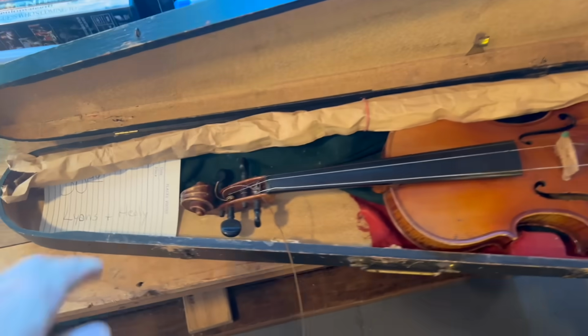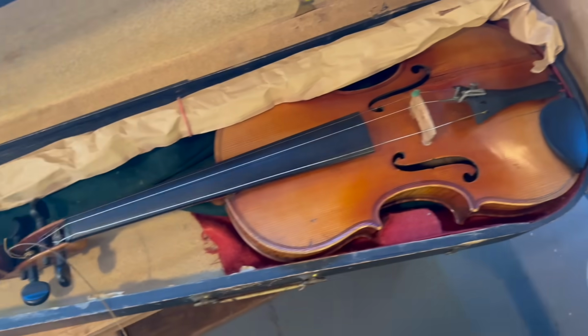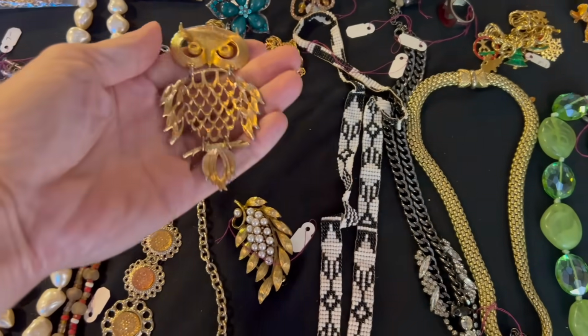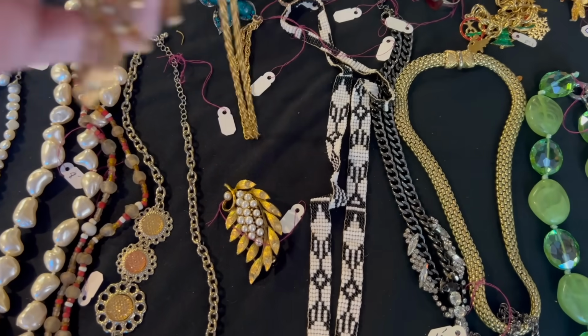It needs restringing, but this violin for only $30 is a Lyons and Healy. It's a decent brand from about 1910. Well, I noticed nobody has been going for the jewelry, so I will take a look at it now. The owl pendant is fun. I think he wants 15 for that.